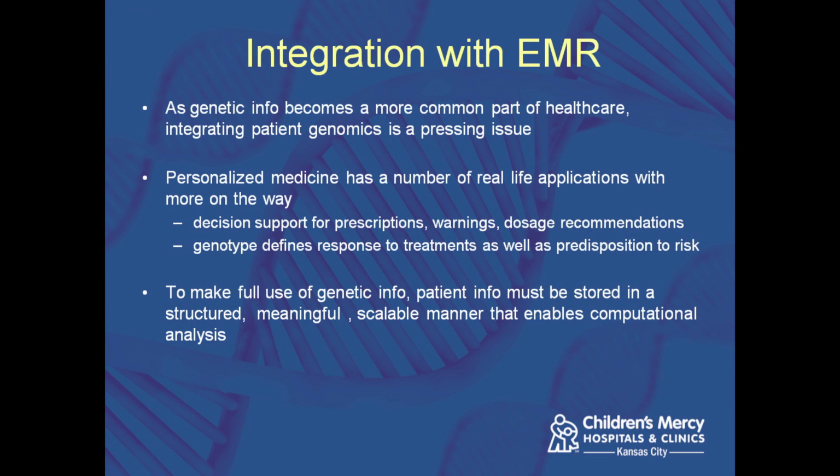Kevin, I've run short of my time here, so I'm not sure how I'm doing, but I thought I would give a nod to the audience and talk a little bit about some of the issues that are coming with integrating with the electronic medical record.